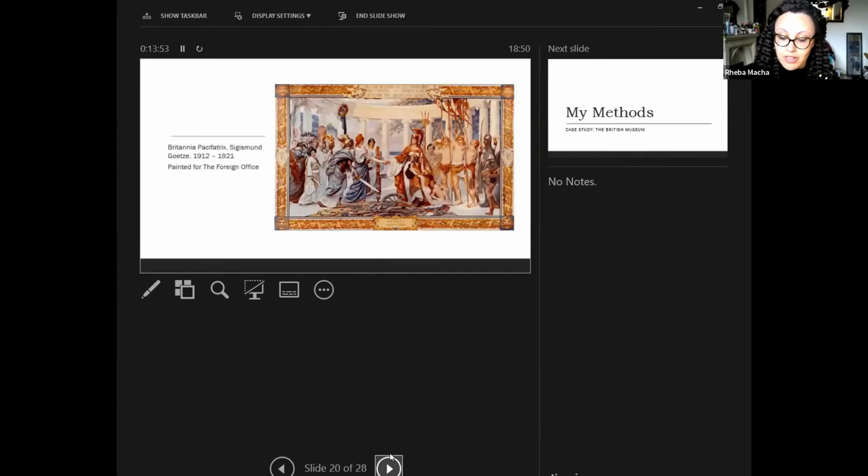And we also have a later example, a 20th century example of a painting that was given to the Foreign Office following British victory in World War I, with Britannia in the middle, sort of welcoming, but also presiding over other nations coming in, still using the same classical imagery to communicate British conquest.